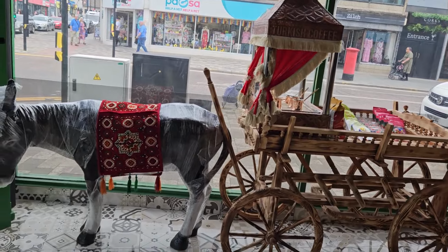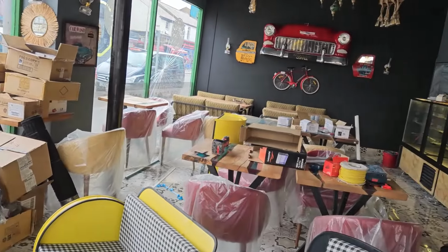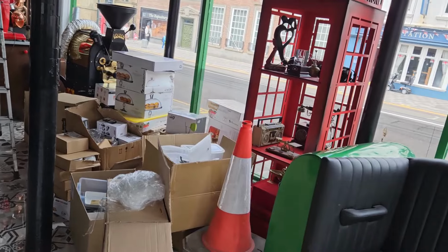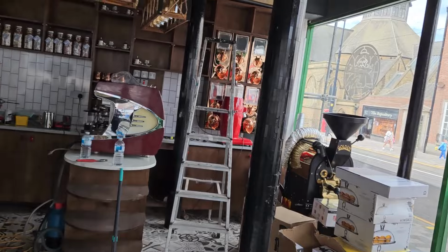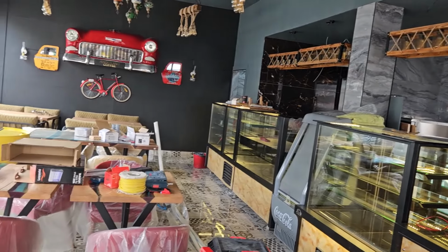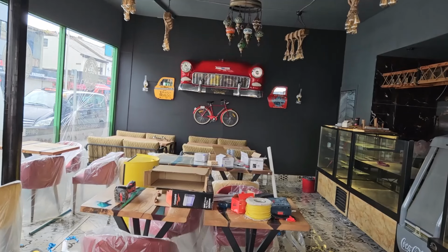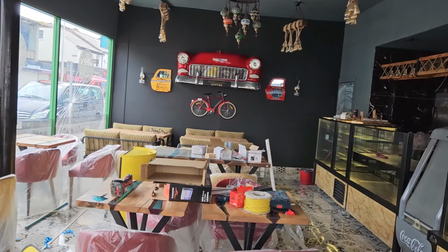As you can see, Hussein's little donkey hearing cart has been moved over by the window just for the time being, because the contractors here are still doing odds and ends, which always happens when you try to open up a shop. You always find something to do right at the death. So my message to you is, I'm assured that this coming Thursday, this business will actually open. So going to wish them all well and hope Hussein recovers from that long air flight from Turkey.